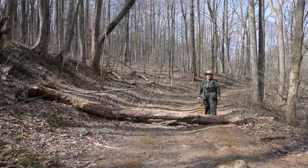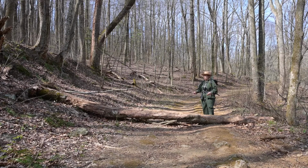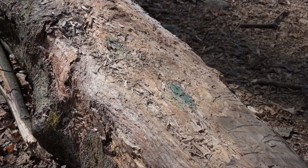A fallen tree across the trail may look like an obstacle and just be something for you to step over. But if you stop and take a look, you can see the whole cycle of life going on. What's happening in this forest is happening right here on this fallen tree. If you look closely, you may see a blue-green color, and that's not a dye that anybody has put on that log. This is a fungus, and that's its natural color. It's called a blue-green stain or just a blue-green fungus.